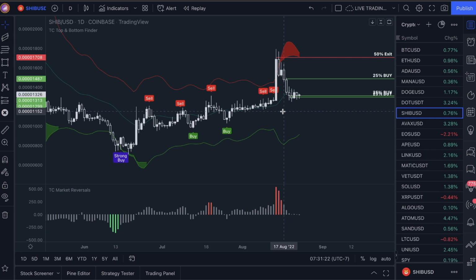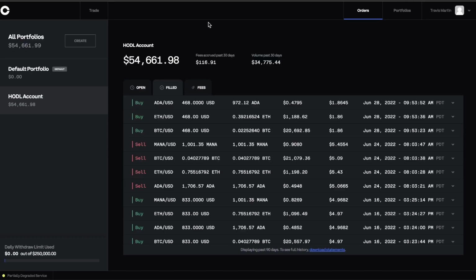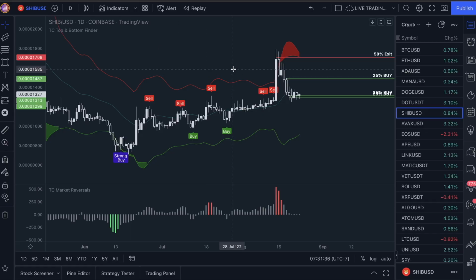You guys will be seeing me buy more SHIB on this channel, and I'll be calling it out to all of you guys in our membership because we're trying to accumulate as many coins as possible. And we've currently got the account up about $4,600 here by accumulating as many coins as we can at these lower prices. And we've been using indicators like this.